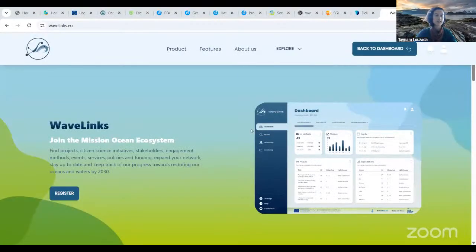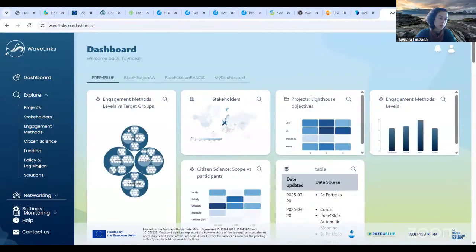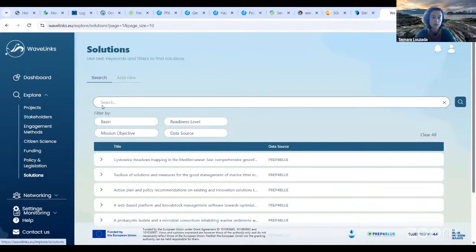So now I'm going to share my screen just to explain where the solution is. Now you can see, right? Yes, Danara. Okay, after logging in the Wavelinks, we go to the dashboard and go to the left side hand menu. We click on Explore. Here we have the solution, or you can have the catalog of solution here. It's so easy, and that's it. You are on the catalog of solutions.